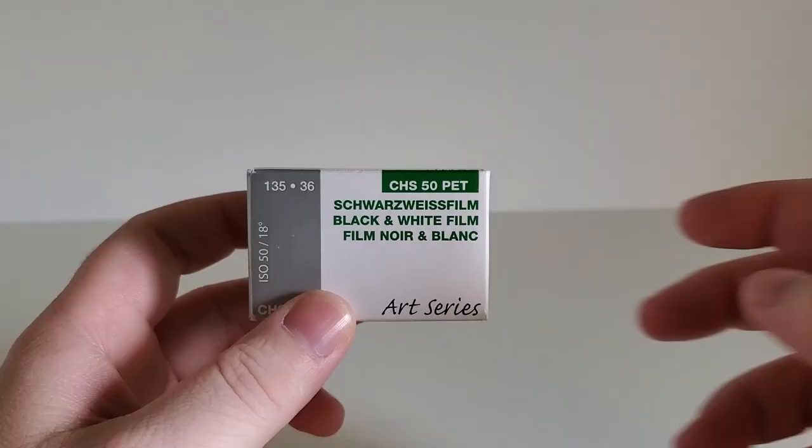Now let's talk about the film. Adox CHS 50 is a discontinued film. I got my roll from a viewer named Al. Al sent me a bunch of great films, all frozen since new, and this film, expired in 2014, is no exception. Here's what the box looks like.